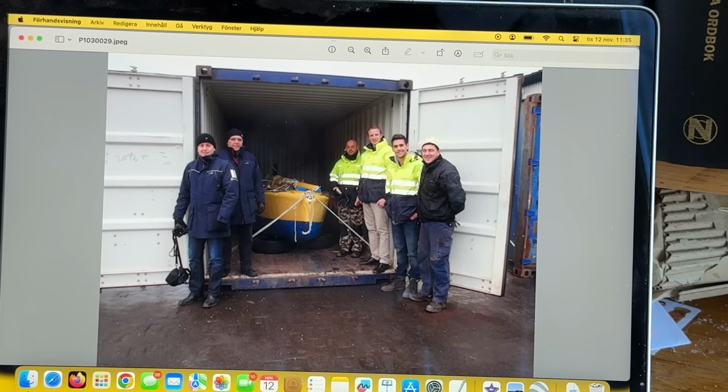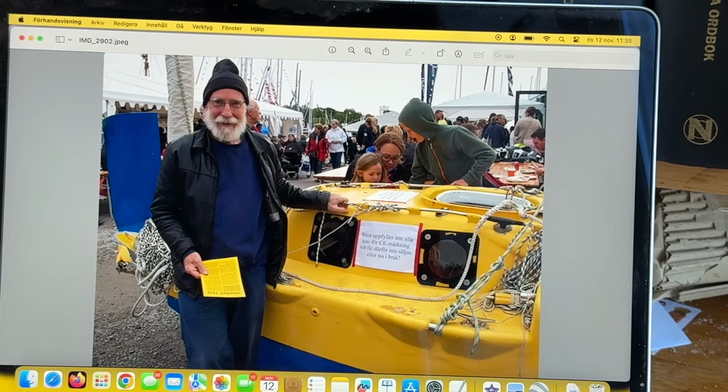But there's another thing. This is a boat show in Sweden. And you can see the white paper there. It says this boat does not comply with all the requirements for the European thing, and you cannot sell it and you cannot use it. Well, the idea is small boats are not safe. Well, like I said before, small boats are much safer than big ones.